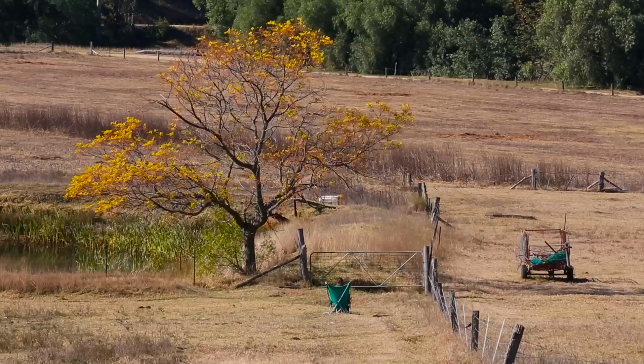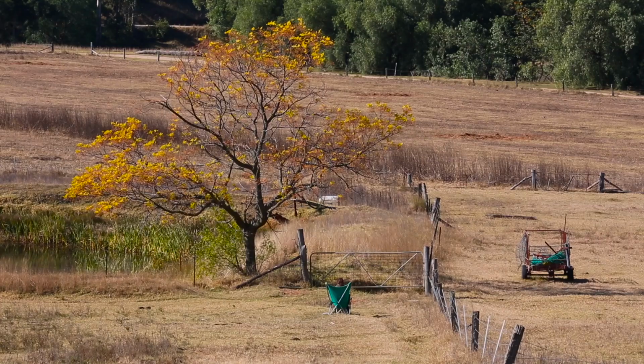You need to be out here in the middle of the day, and no noise. It's just tranquility, just beautiful sitting out here.